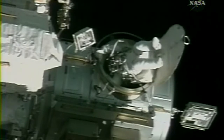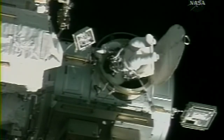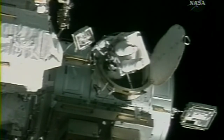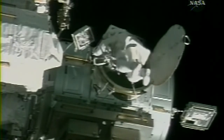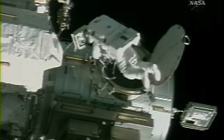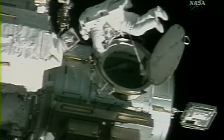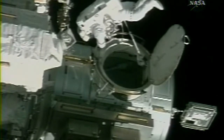Also, we had a chance to do some tasks that we had done just a little training on, and it's a good chance for us to utilize the skills training that we receive all along. We were able to do some things that will help future spacewalks and to set things up for future spacewalks.